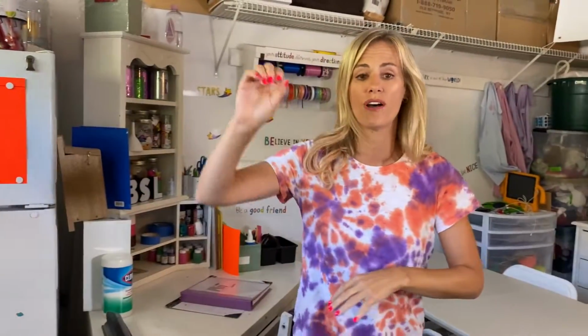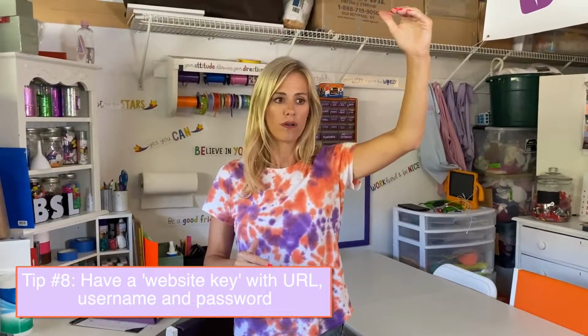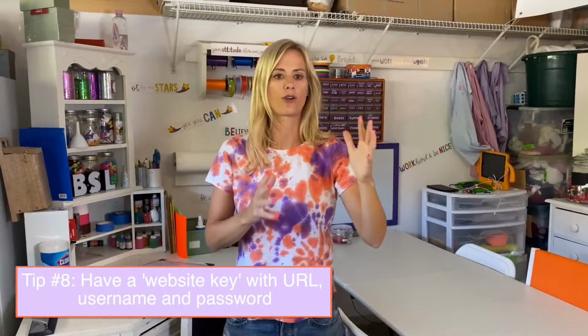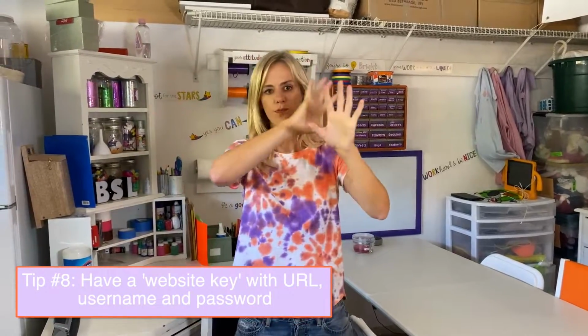The other thing that is super important, and maybe we can all relate to this, is when you've got this website at this time, and where's the password for this, and all of that. I have a sheet printed out of all of the websites that are appropriate for that child. What is their username? What is their password? It's printed out so that you're not searching all over the place for it.